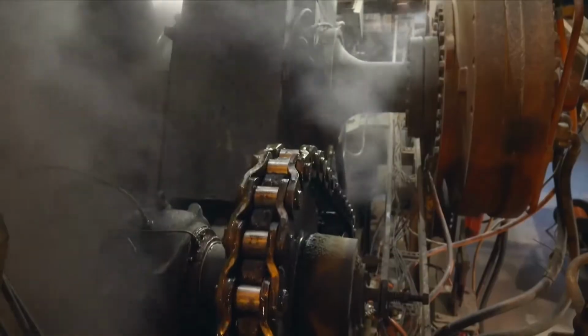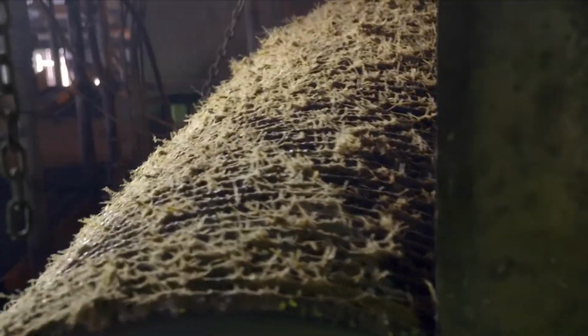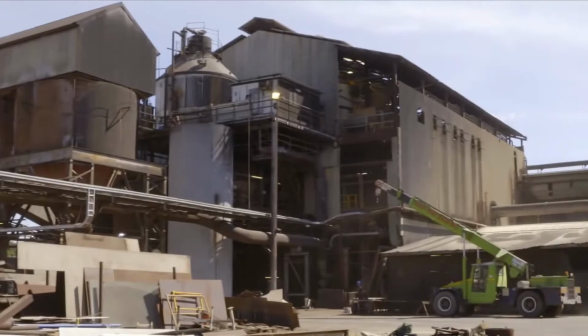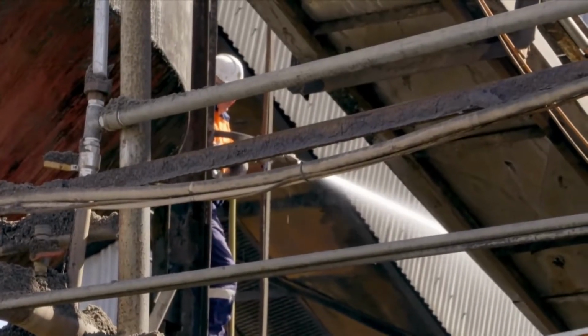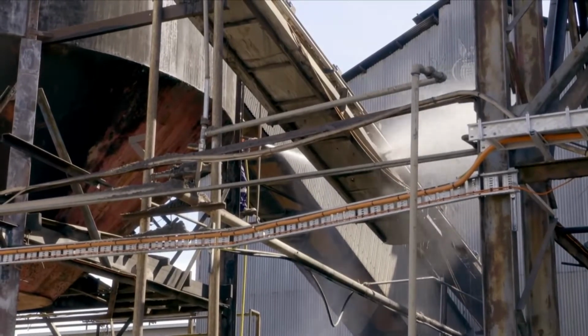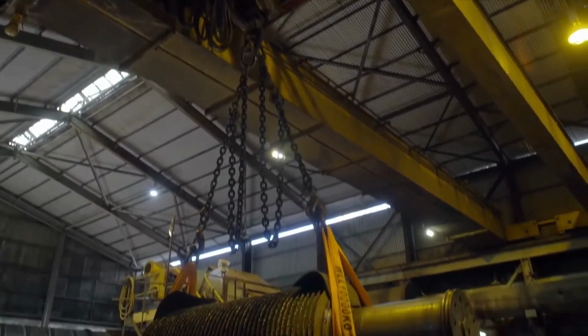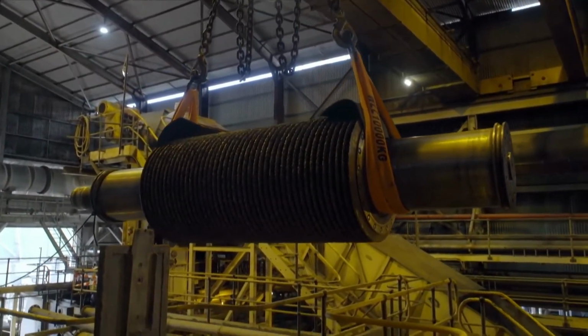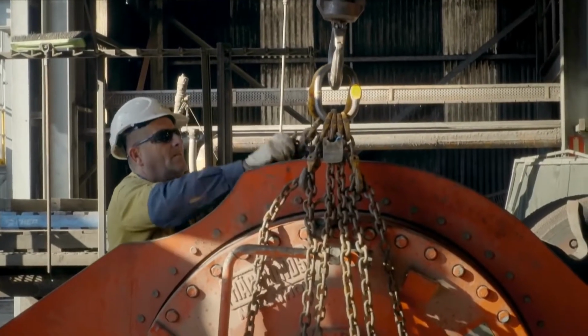After 6 months of round-the-clock punishment during the sugarcane harvest, the mill enters a period known as the slack. Despite the name, there's no slacking off during the off-season. Under the supervision of mill manager Bruce Tyson, the team are busy rebuilding the mill for the next harvest season.